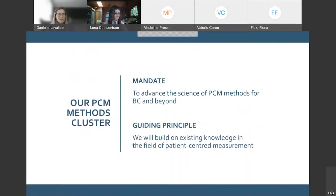And this actually gives me the opportunity to pass the baton over to Rick. Rick and Lena, as I've indicated, have led this work since its inception. And Rick will speak to the work that they were charged with and how it's unfolded over the past few years. So Rick, I will pass it to you.